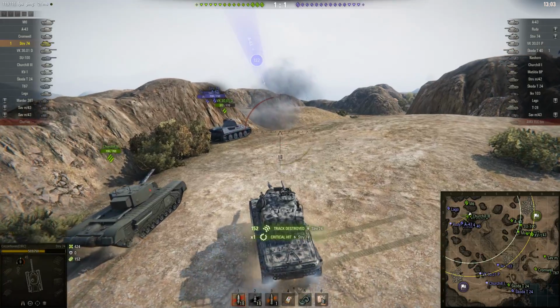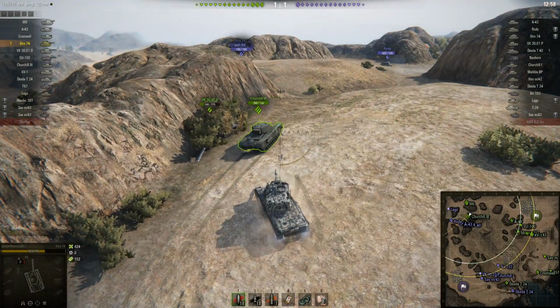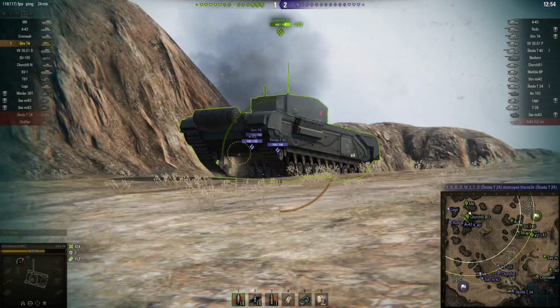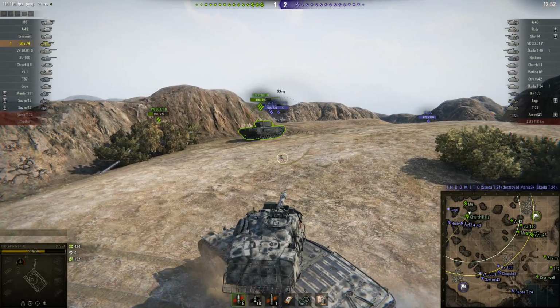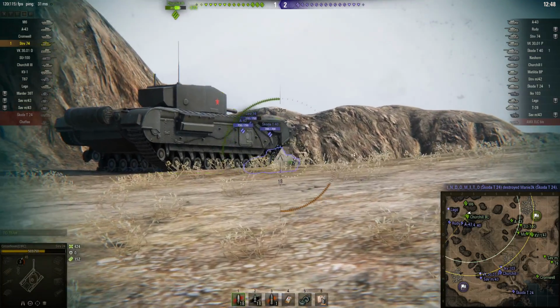It's accurate and it's rapid firing, but it only has 140 alpha damage, and like the same type of gun on the Stug 3, you have to put a lot of shots into a target in order to finish it off, but you can do that because of the rapid firing nature of the gun. But that's when you run into problems with the ammo capacity.